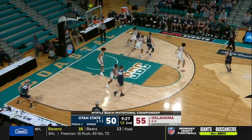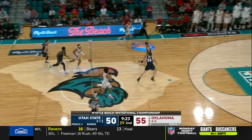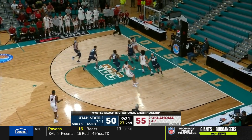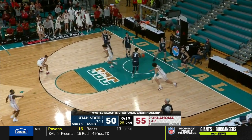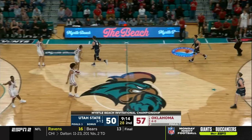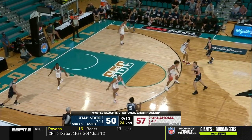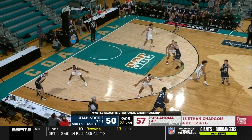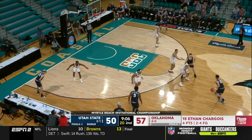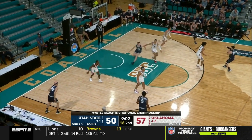Championship on the line. Nolan strips it away. Beautiful feed. Shagwa on the reverse. Boy, Nolan is a straight line driver. When he pushes the fast break, it is end to end. Big time results there. Beautiful feed. Largest lead of the game for Oklahoma.